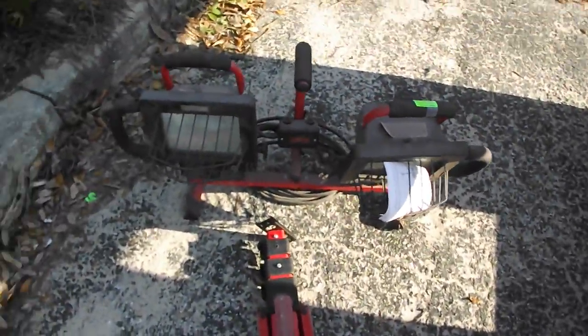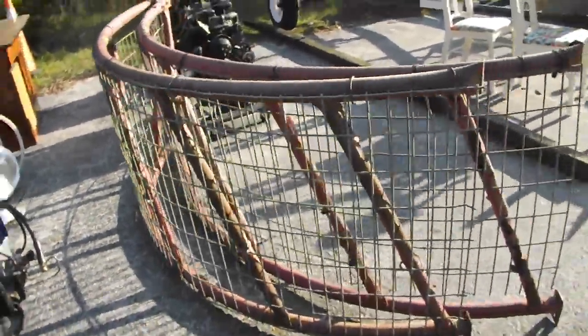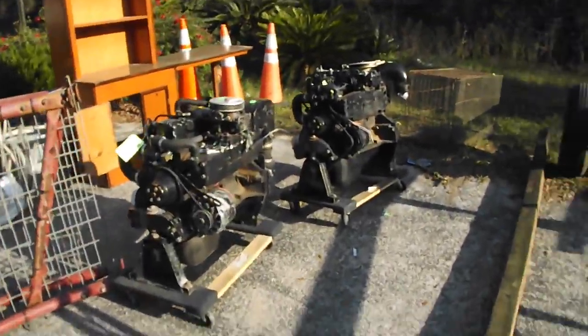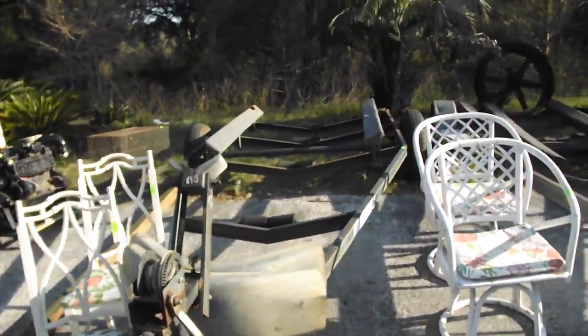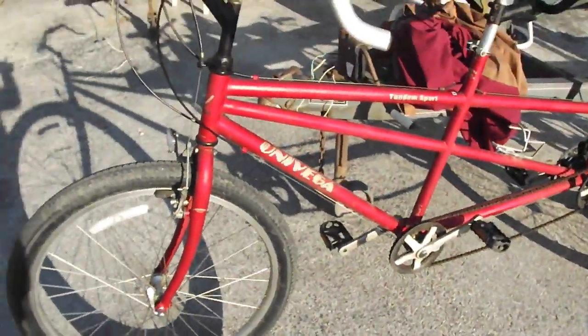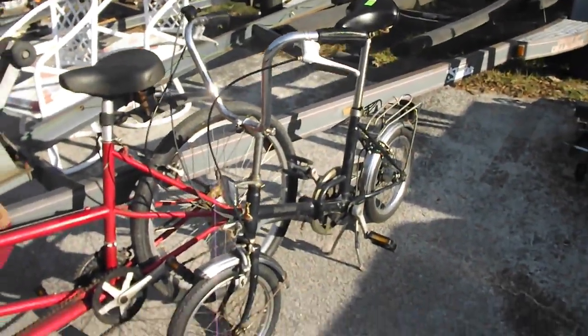Work lights over here we got, guys. A bunch of work lights, more work lights. Got your hay racks for your large round bales. A big bird cage, and there goes the bicycle guy again. And a large bird cage. Got a pair of marine motors. Got one boat trailer and two boat trailers tomorrow. And bicycles. Bicycle built for two. Right there, and then a little stowaway like for your boat. Bicycle fold-up model.